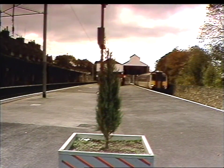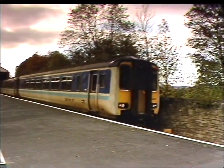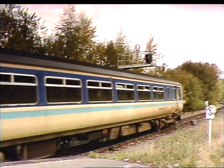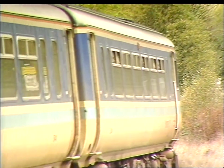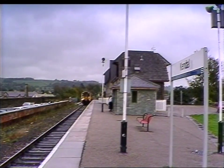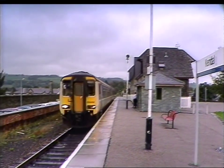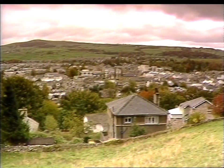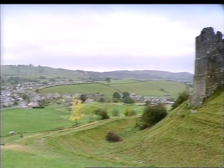Diesel sprinters operate the line to Windermere, which was built by the Kendal and Windermere Railway in 1846. First stop is at Kendal, the old grey town, which dates from the bloody days of border warfare. The castle is a reminder of those times.